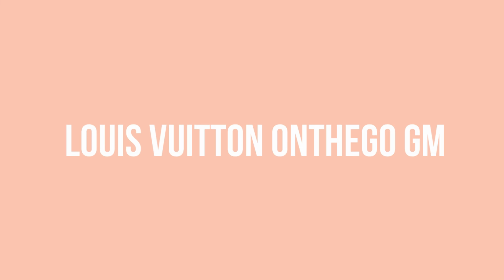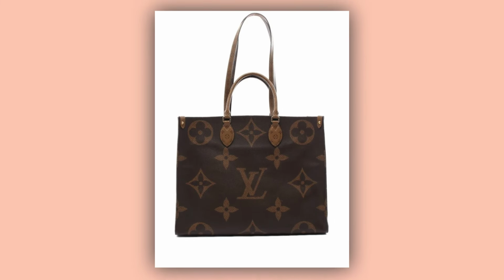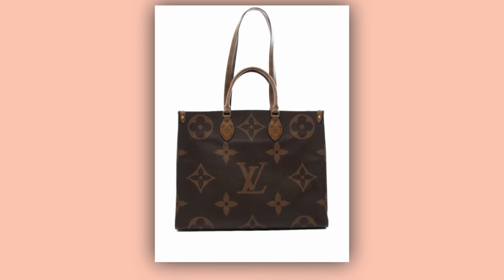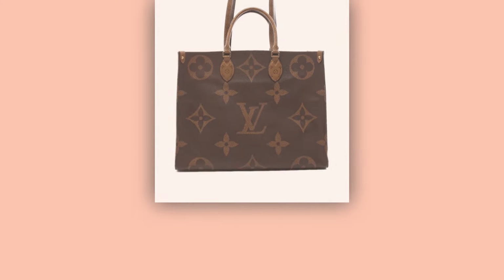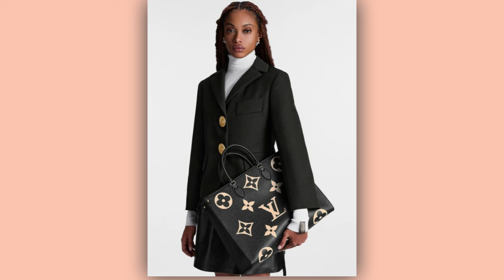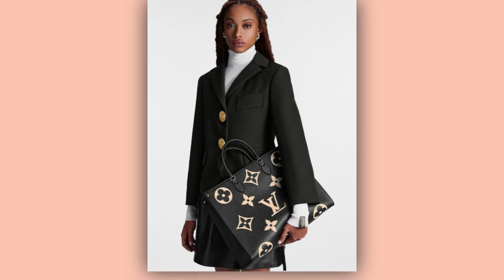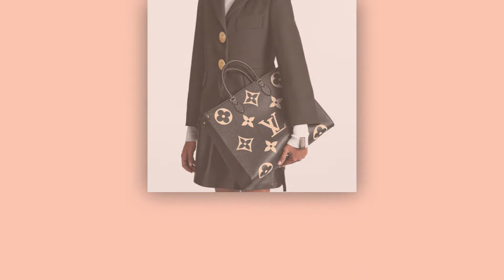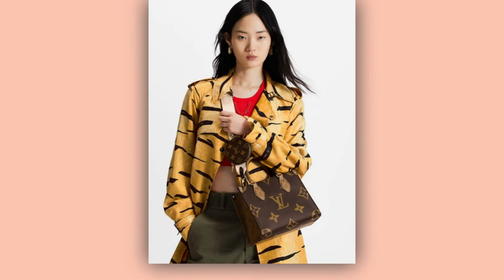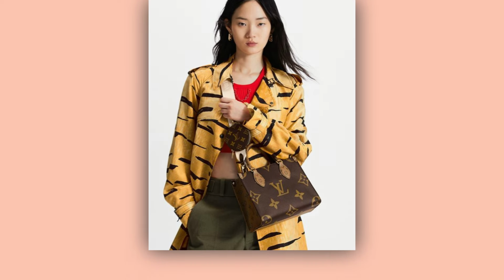6. Louis Vuitton On The Go GM. The name says it all: on the go. And when you carry the GM size, you are commanding the room. This is a bold, oversized tote designed for women who are constantly moving, but who still want to look pulled together. It's structured, it's strong, and the mix of classic and reverse monogram canvas adds just the right amount of drama. Because of its size and visual weight, styling the On The Go GM is all about balance and proportion.